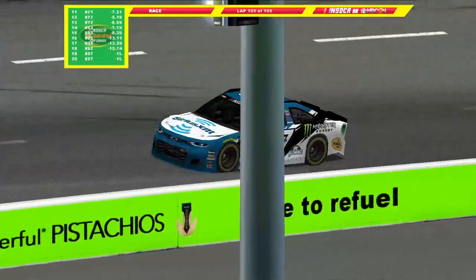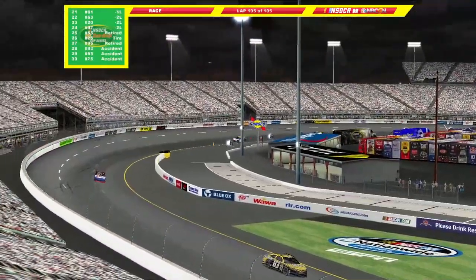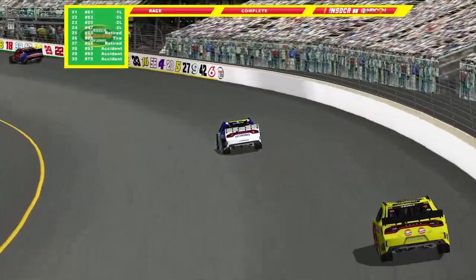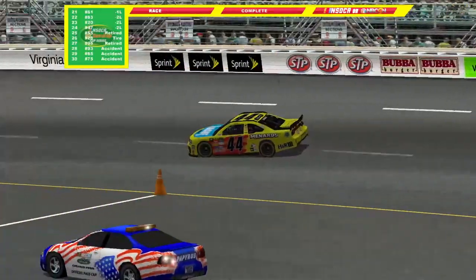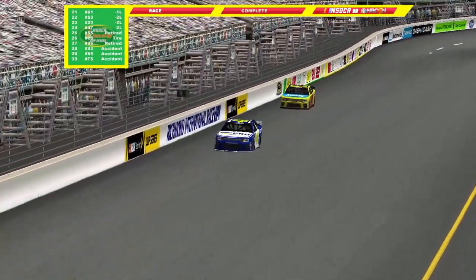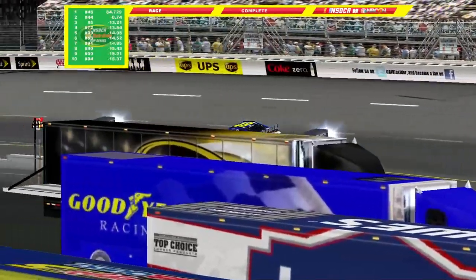Caution is out. That's the end of it. Ryan Butcher's in the wall. That's the end of it. They took the white. The caution flies coming through 3 and 4. Jay Jefferson in the 48 is going to bring it across. He's going to win at Richmond and break the bad streak he's had this season. Jefferson wins it at Richmond. But we said he has won now all 3 races in 3 series at Richmond, and he's won the first race every year at Richmond.